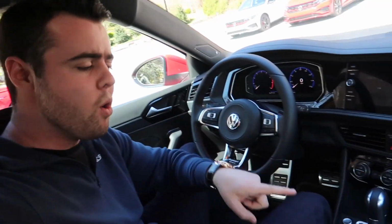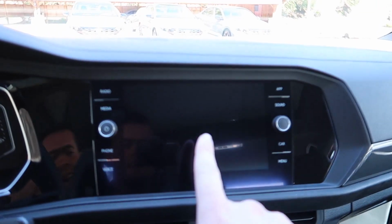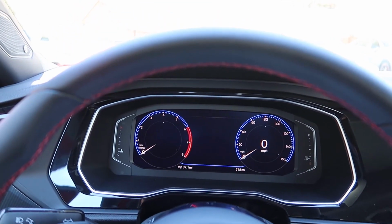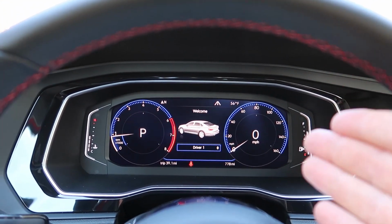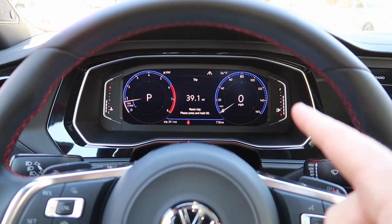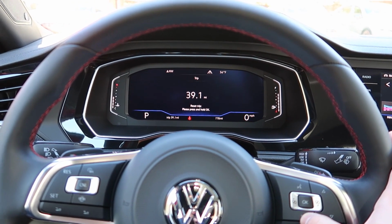Sitting here now in an Autobahn top of the line trim with the DSG automatic gearbox. As you can see, there is a panoramic sunroof. We've now got an 8-inch touchscreen instead of the 6.5, and we have the fully digital display. Let's go ahead and turn the car on. The graphics on this digital display look so much nicer than the analog tach and speedo on the base model car. You can customize what's on the screen by clicking the view button here.